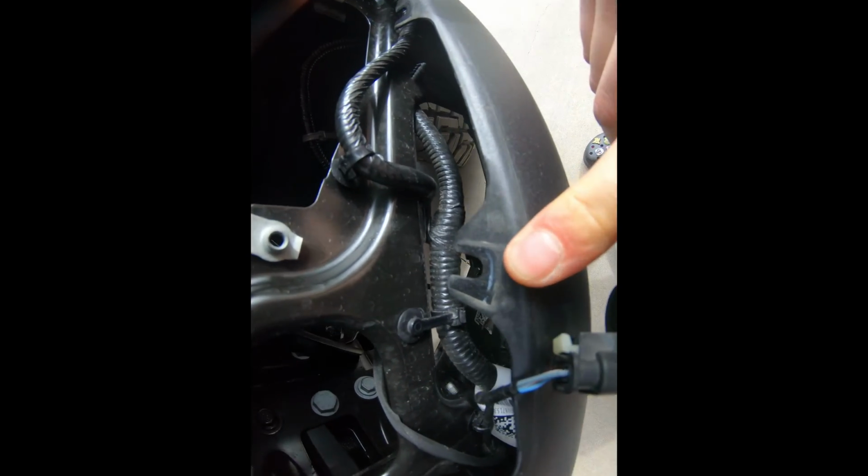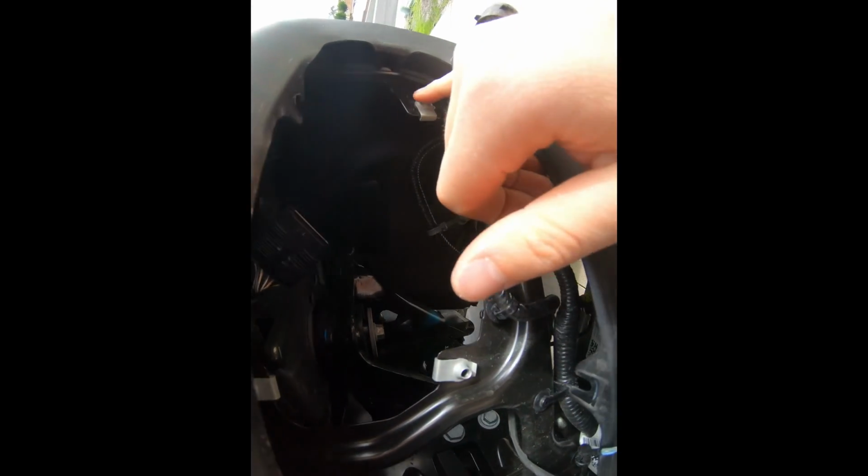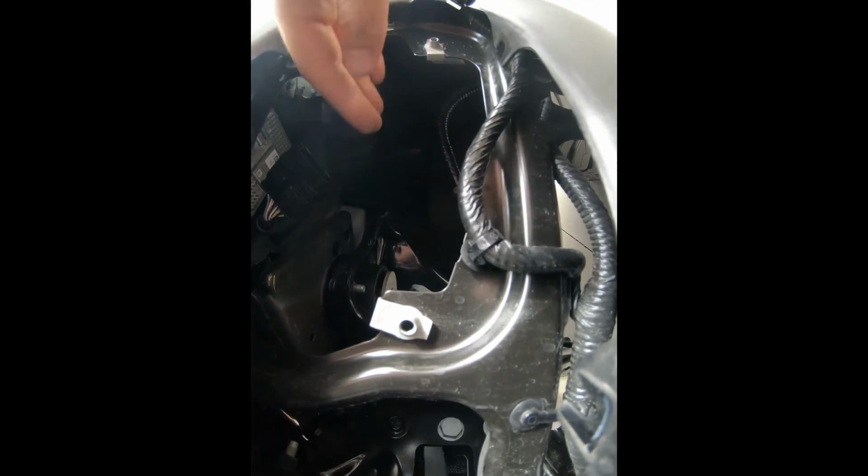These are on the bumper itself. This one was so hard to get to. I don't know if you can see it. 3, 4, 5. So all of them around here. These are the original 4 to remove the actual fog light bracket. One up there, one up there.